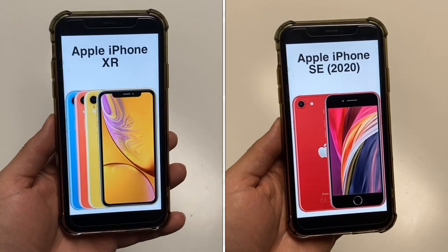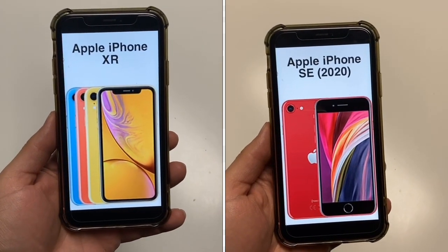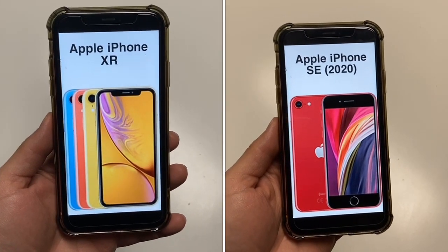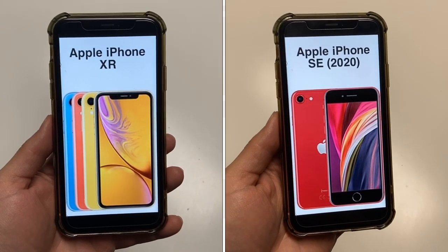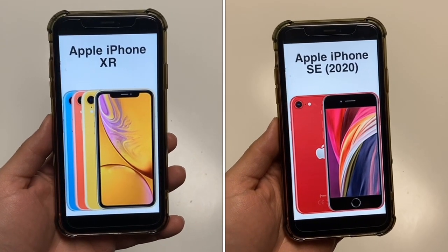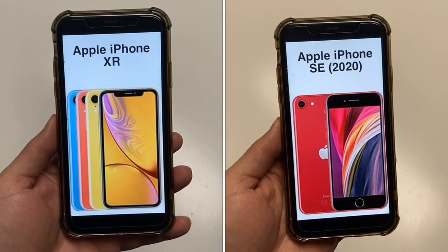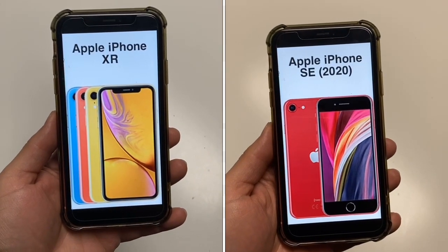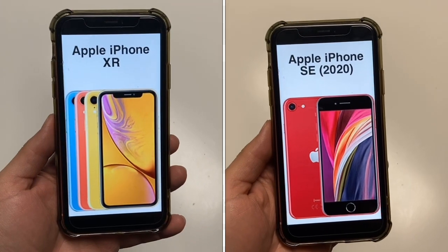Basically, both of these phones are excellent values and are very relevant today in 2021, and the prices speak for themselves. I consider these to be the best deals on iPhones, best ones that you could pick up value for value. The iPhone XR if you want Face ID, and the iPhone SE 2020 if you want to go strictly on price and have everything an iPhone has to offer.